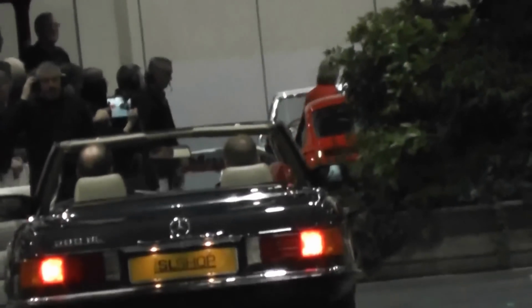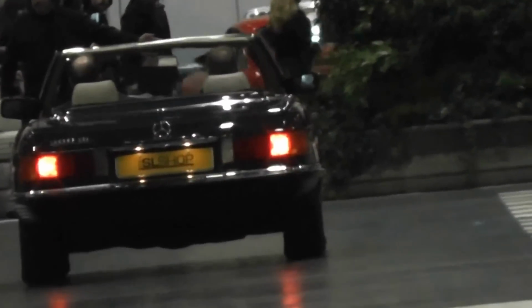The Grand Parade is the Mercedes 560 SL.